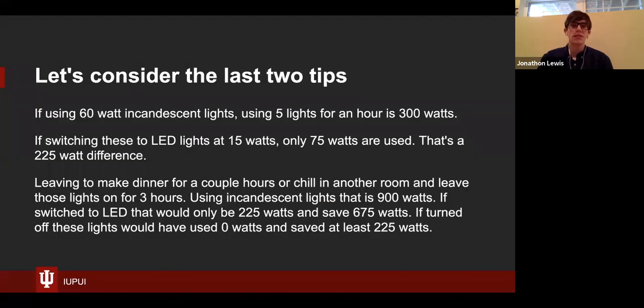So let's consider those last 2 tips. If you're using a 60-watt incandescent light, and you're using, let's say, 5 lights, for an hour that racks up to about 300 watts. If switching these to LED lights at 15 watts, only 75 watts are used. Now that's a 225 watt difference.